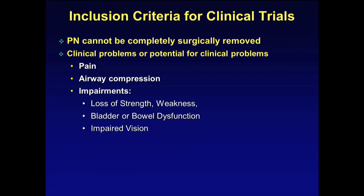Now, who can go into a clinical trial for plexiform neurofibromas? These are the eligibility criteria for most of our studies. We want to enroll patients that have a tumor that cannot be easily surgically removed, because then surgery should be the first choice. And we would like to enroll patients that either have growing tumors with the potential to develop problems, or patients that have clinical problems.